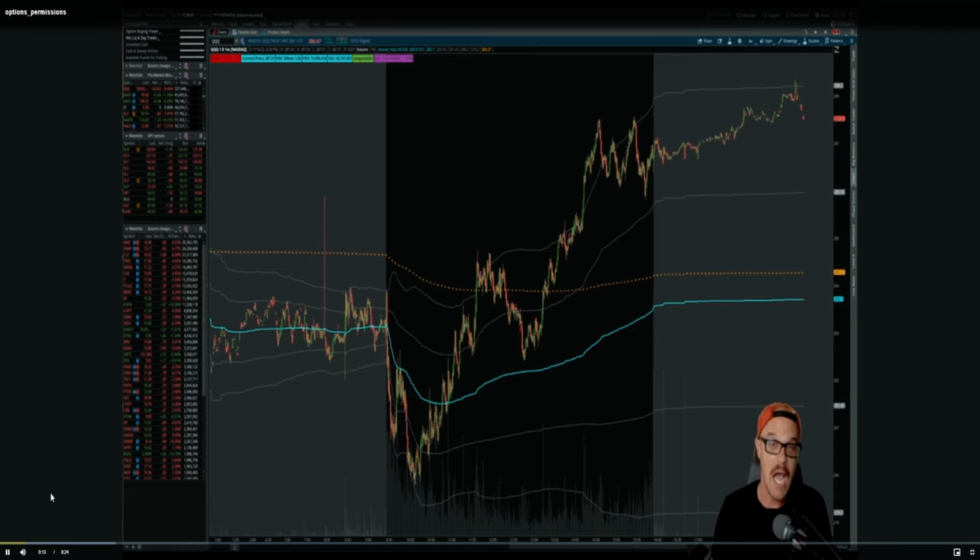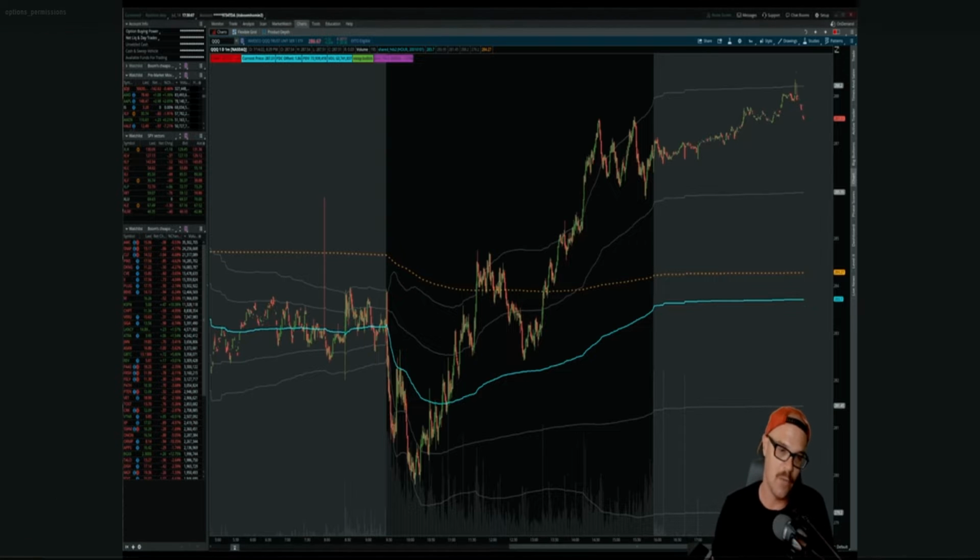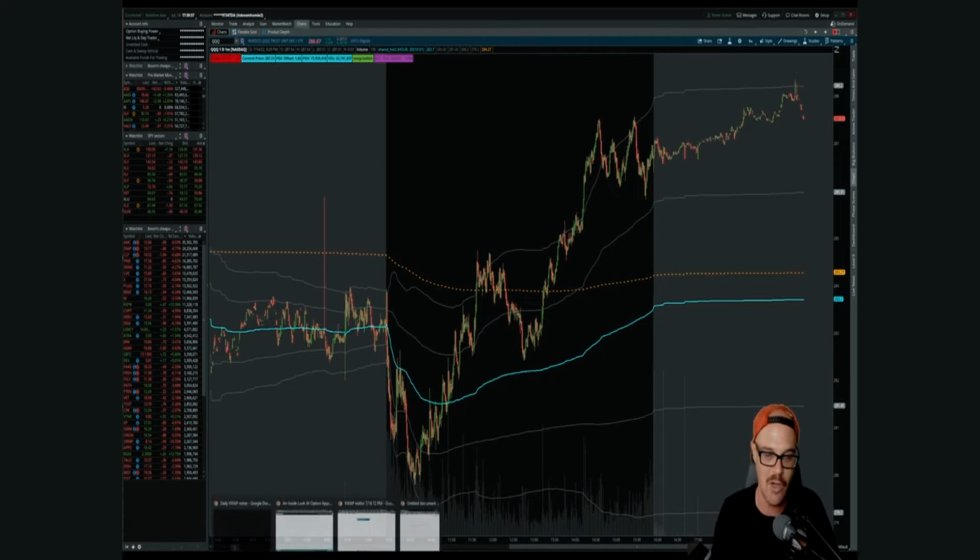Today we're going to talk about options permissions. Sounds daunting, doesn't it? Well, you have to get permission from your broker to trade options. It's not like you can just sign up for your brokerage account, dump some money in, and be good to go. So I wanted to talk about some of the options permissions levels or tiers. Different brokerages call them different things. And then also talk about, not give advice for, but talk about how you could potentially gain access to those things. So let's go straight to my handy notepad as always.